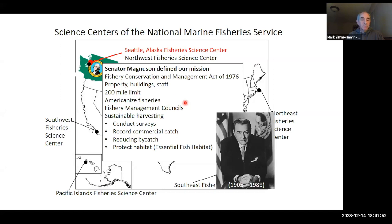He created the fishery management councils, and he defined sustainable harvesting by doing such things as conducting surveys, like our groups do, recording the commercial catch, like the Fisheries Management and Analysis Division does, reducing bycatch, and protecting habitat such that the species can reproduce themselves. And this later became known as essential fish habitat.